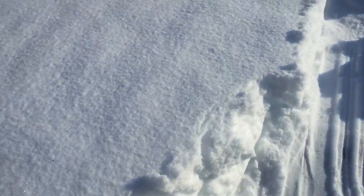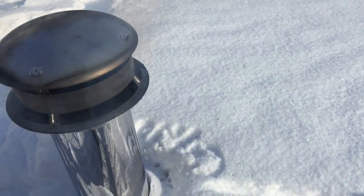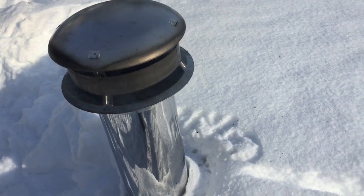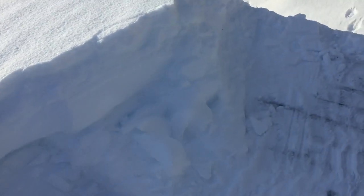As you see, folks, got a bit done. Almost this side done. That's the bigger side. It's got the overhang on it. Not too bad though. Yeah, should have got that side before I lit the fire. Whew. Smoke. Hey guys, better.